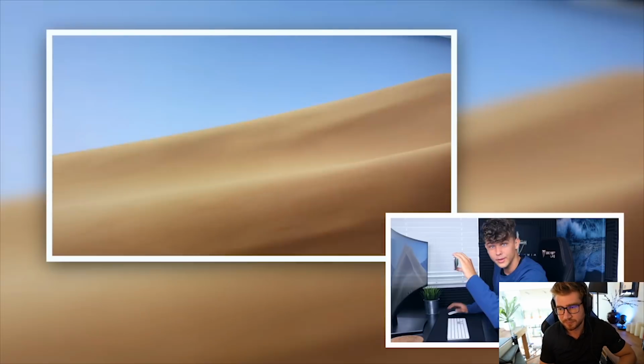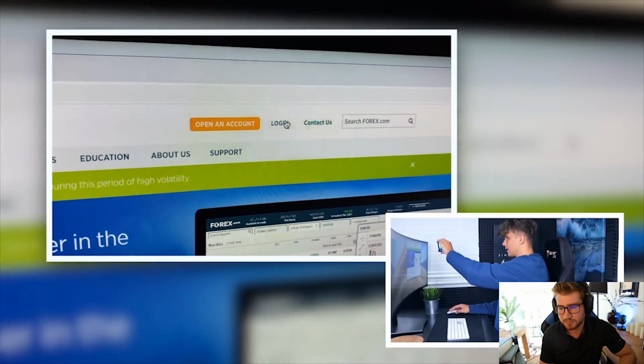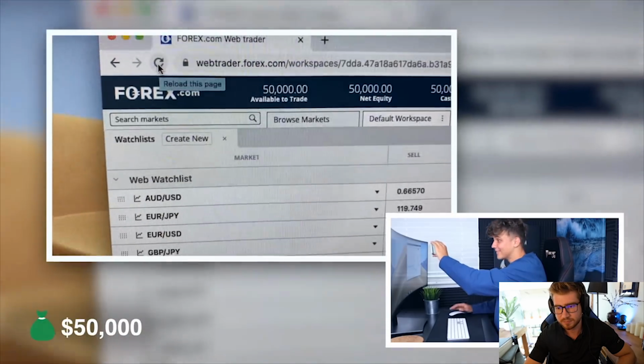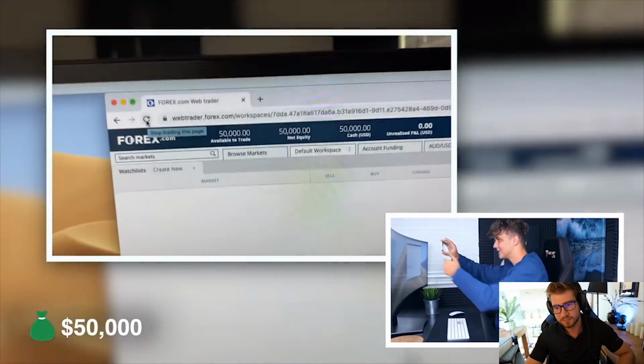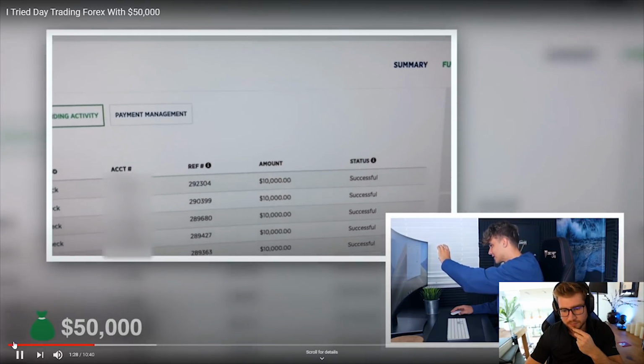No clickbait here. I really funded my Forex brokerage account with 50 bands over the weekend. They only allow 10 per transaction, so I had to do 5 different transactions. This is not a demo fake practice account we're going to be trading with here. Let me dive in here, log in for you guys, and show you that it is in fact a live account. I'm going to record it with my phone here, so let's go on Google Chrome, forex.com, log in. I'm probably going to blur my credentials, but let's hit log in. As you can see, we got 50,000 available to trade. I'll refresh that real quick. As you can see, still 50,000. I'm on the funding section of the website. As you can see here, we got 5 transactions for 10.